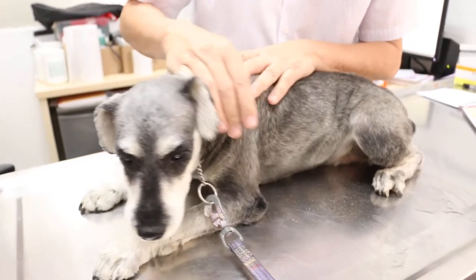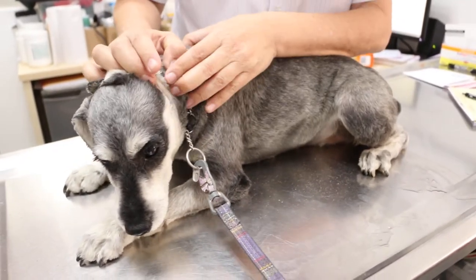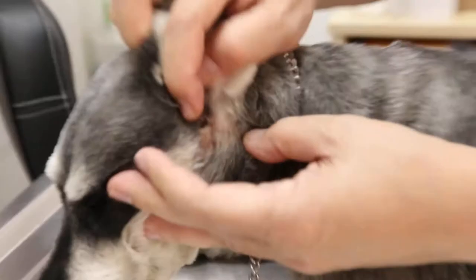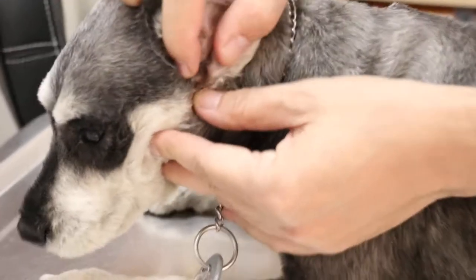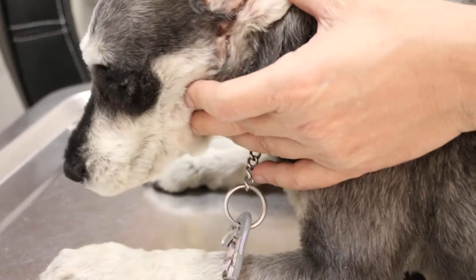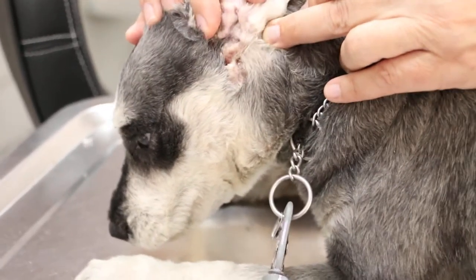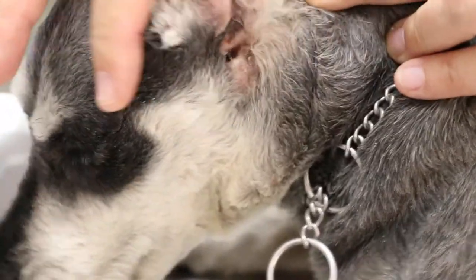Okay, so the ear problem is actually resolved, because last time there was a lot of infection all trapped inside the vertical canal. The vertical canal is cut off already, so there is no more trapping of the water and the dirt. So this one should be okay. Now we talk about the smell. There's a body smell here.